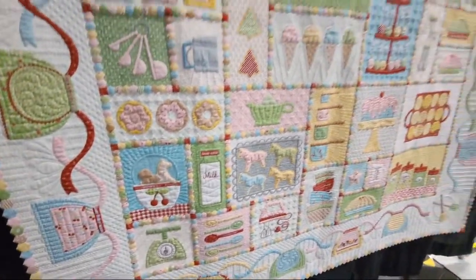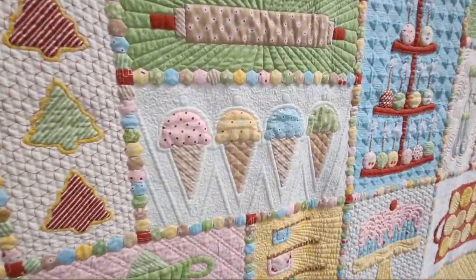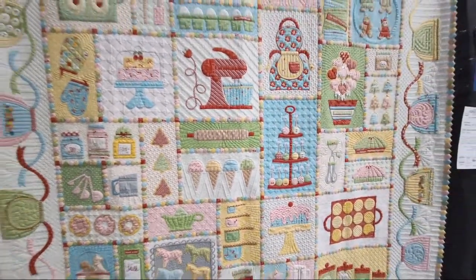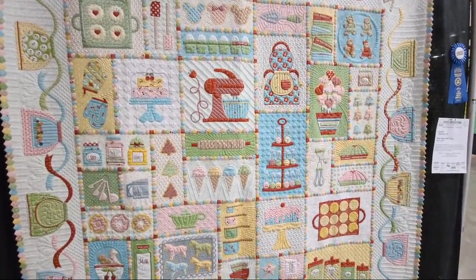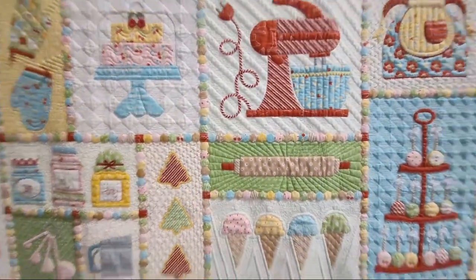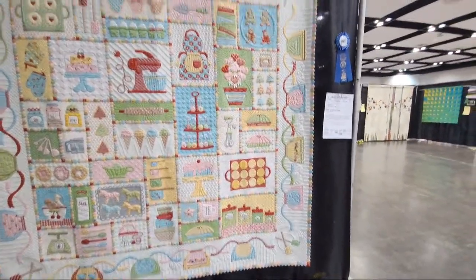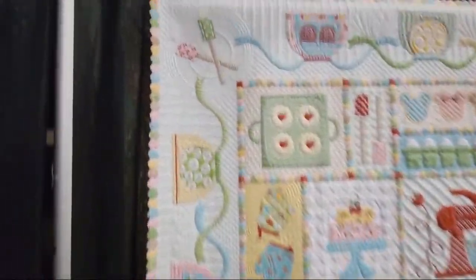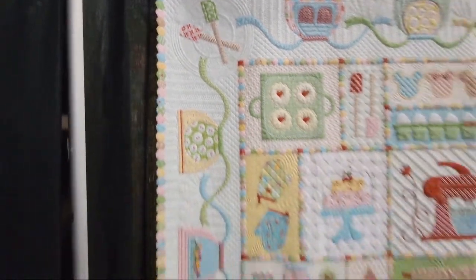But look at this. I love that every block got a little something different. I wonder if she did this quilt as you go, because you could totally hide the joins with these super adorable little hexies. This is so amazing. Did I show them this? Did I show them that? Look at the corners. They're little spatulas with bowls.